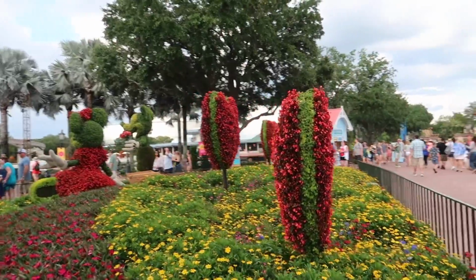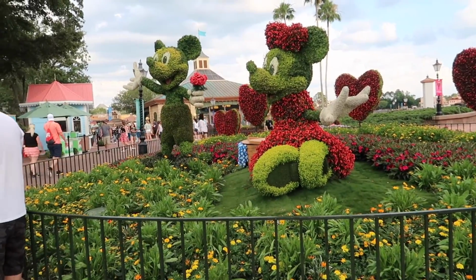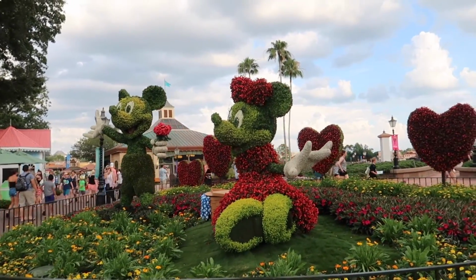Oh, I love that they have the hearts. How cute. That's adorable. That is precious. And look, it looks like they're having a picnic. She's sitting there on the grass. He has flowers in his hand he's giving to her.